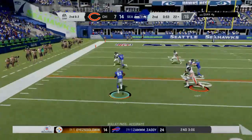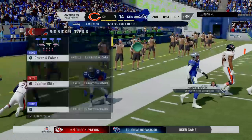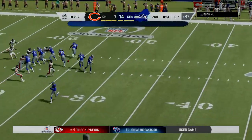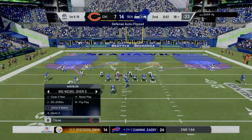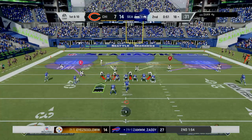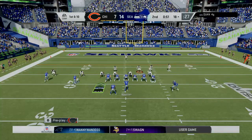Now a fake on the give here as they try the run-pass option. 4 yards the pickup, first down. A gain of 4 yards. First and 10 at the 18-yard line.